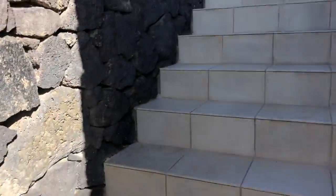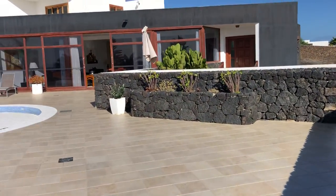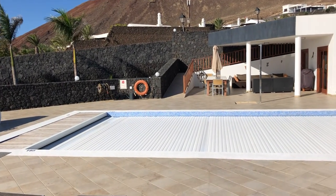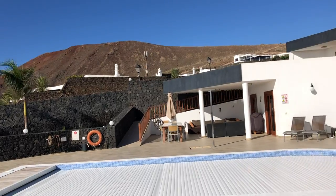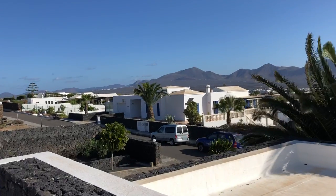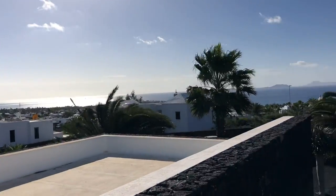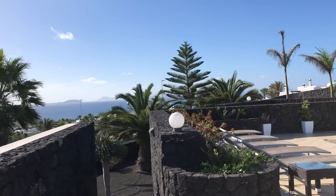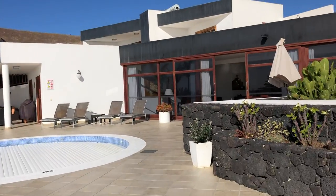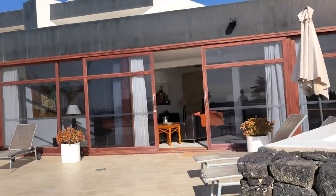Hold on, take you back through. I mean, the views from the terrace here are absolutely amazing. You have Montana Roja, I'll just turn it around so you can see it. Montana Roja in the background if you fancy a big hefty climb. Fémes range. Across there we have Playa Blanca. Across there we have Fuerteventura. But the most important things you have here are sunbeds, a swimming pool, and a relaxing area to stay in, an absolutely perfect villa.